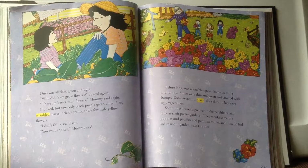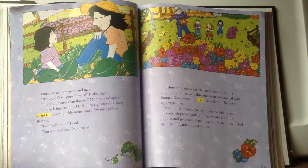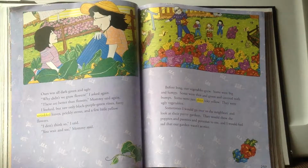Here's another vocabulary word, wrinkled. Remember, something that is wrinkled has lots of small folds. It's not smooth. So the leaves on the plants were all wrinkled, all folded up. They weren't smooth leaves. Another vocabulary word is the word plain. Something that is plain is simple. It's not fancy. So she was talking about how some of her vegetables were just plain yellow. They were just simple yellow.